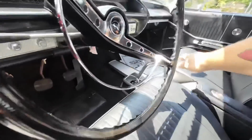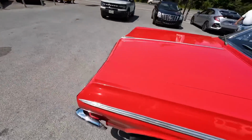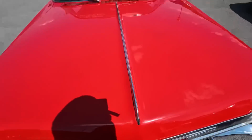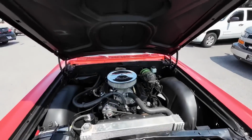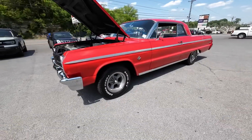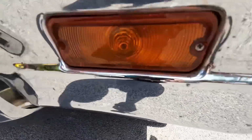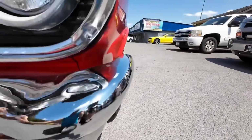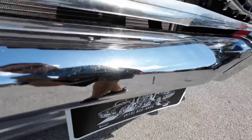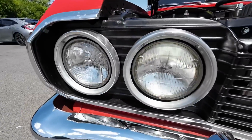Back up here, just got done with the test drive. We're gonna be walking around and picking out flaws. Let's open this hood real quick. All right, I'm gonna start up here in the front, guys. Bumper's got some bug guts on it. Looks like here in the front. Overspray there. Around your headlights.